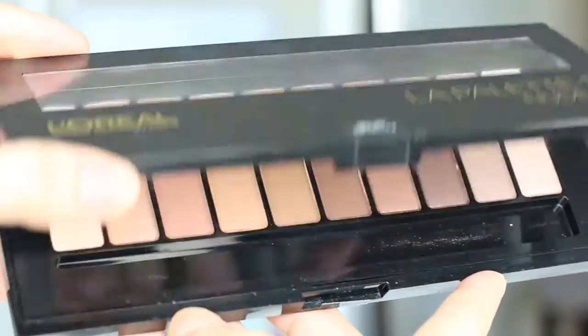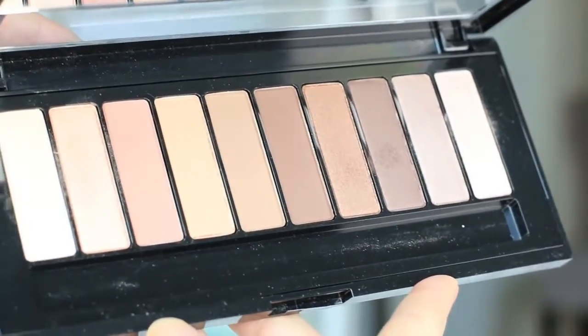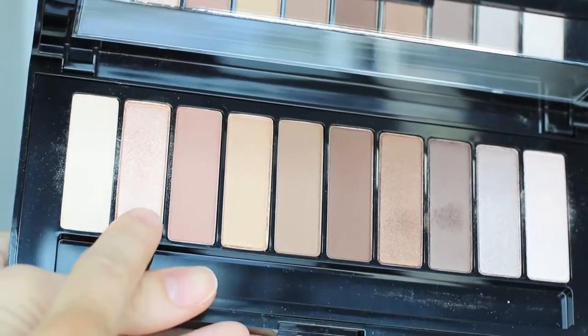I've been wanting to try this palette since it came out. It is the Nude 1 palette. Very excited. It's a very, very beautiful eyeshadow palette from the drugstore. I started off with this really nice shimmery peach shade, and I just put this all over the lid and blended it into the crease.